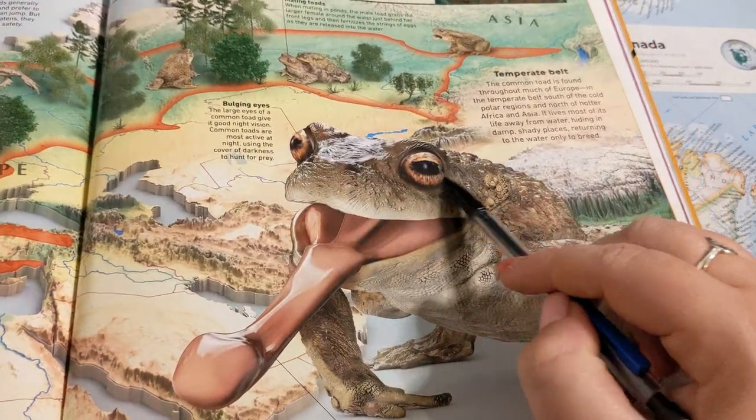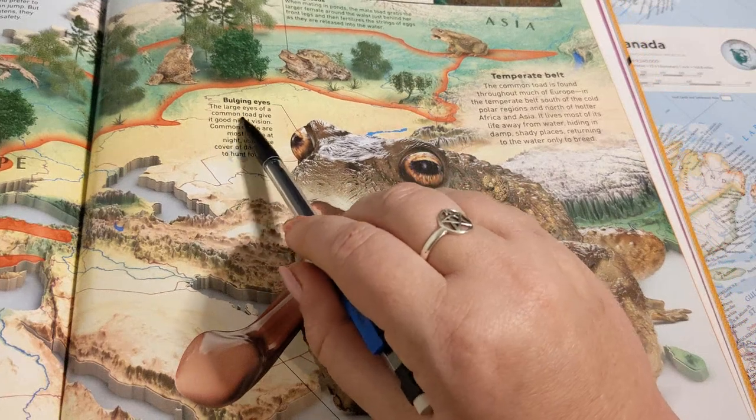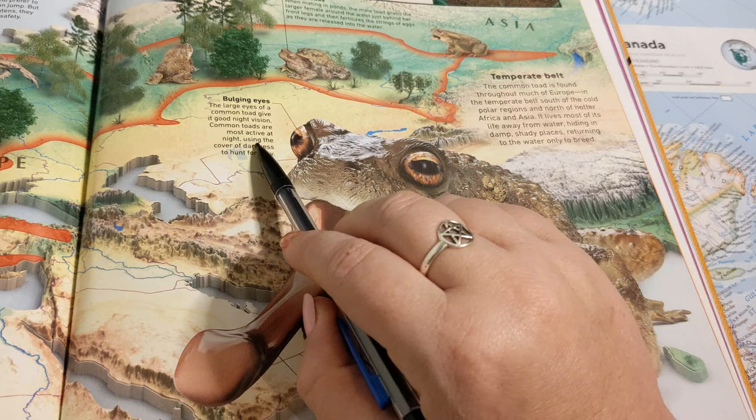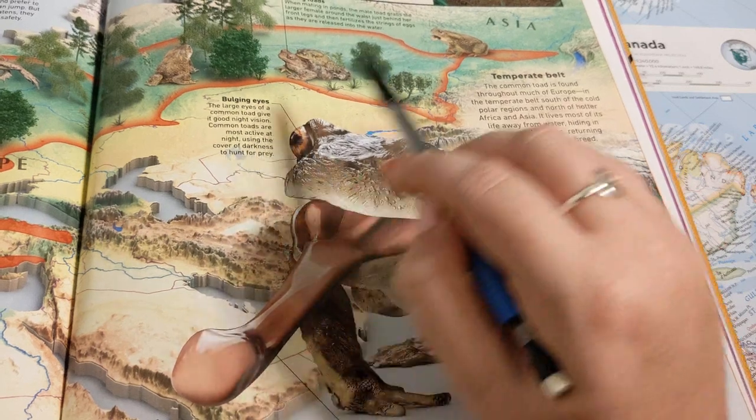Bulging eyes. The large eyes of a common toad give it good night vision. Common toads are most active at night, using the cover of darkness to hunt for prey.